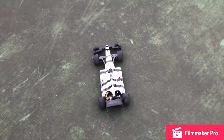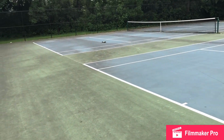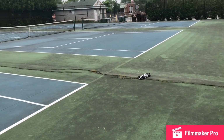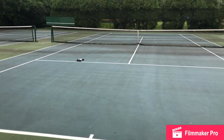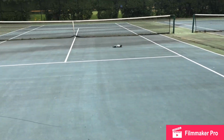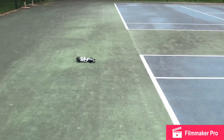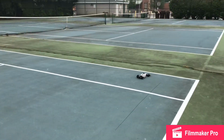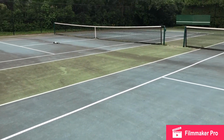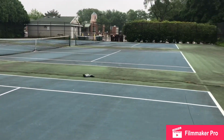Hey, Sunday, June 9th, 6 o'clock. There once was a time when I could drive this on a tennis court. Slide on lockups, but that's normal. You don't lock these up.